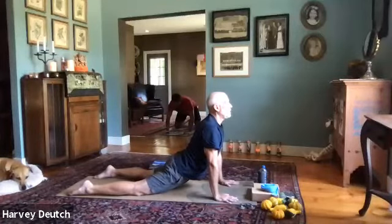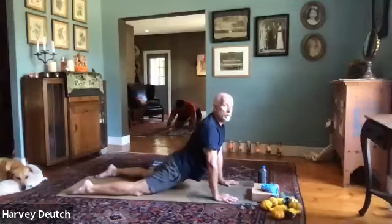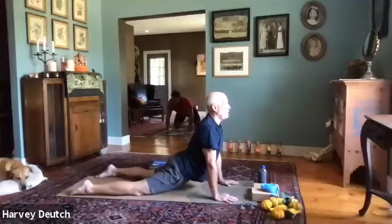Beautiful. One more time. Curl the toes under, send the buns back. Think of the articulation of the pelvis over those fixed thigh bones. Inhale the body weight forward, very stable arms, heart shines through, big open heart, beautiful.